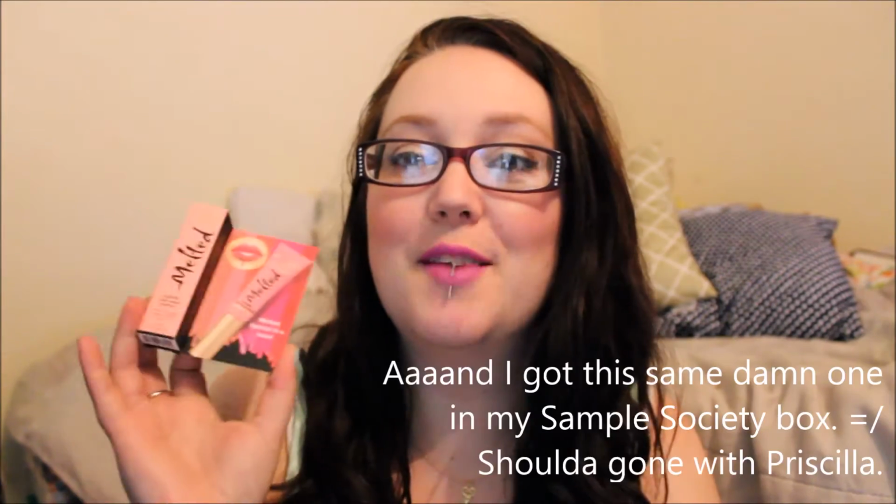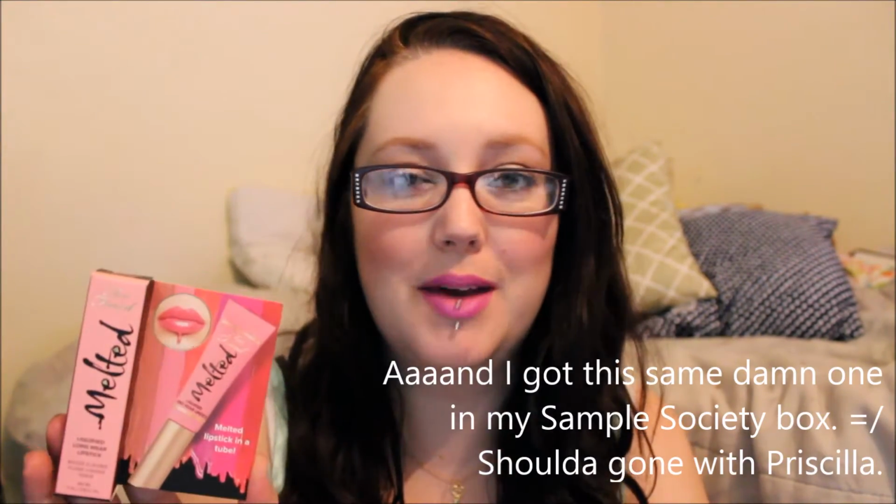But of course what got me was the melted. I've been wanting to try these so very badly, so I really couldn't resist that little freebie. It had to happen. In fact, I went back and forth in my order of whether or not to get a full size of a melted lip color, and that would be the Melted Violet, which I have had my eye on.